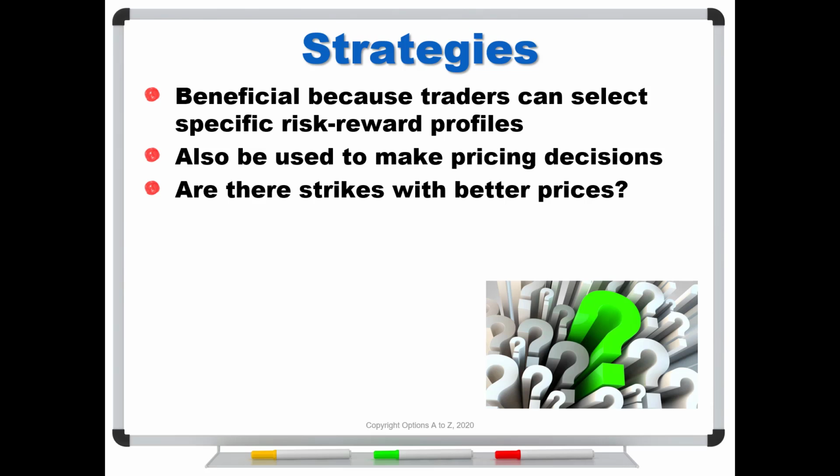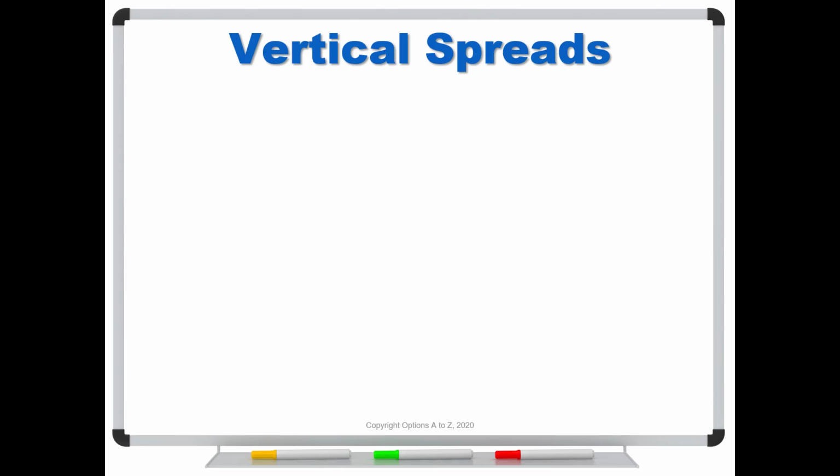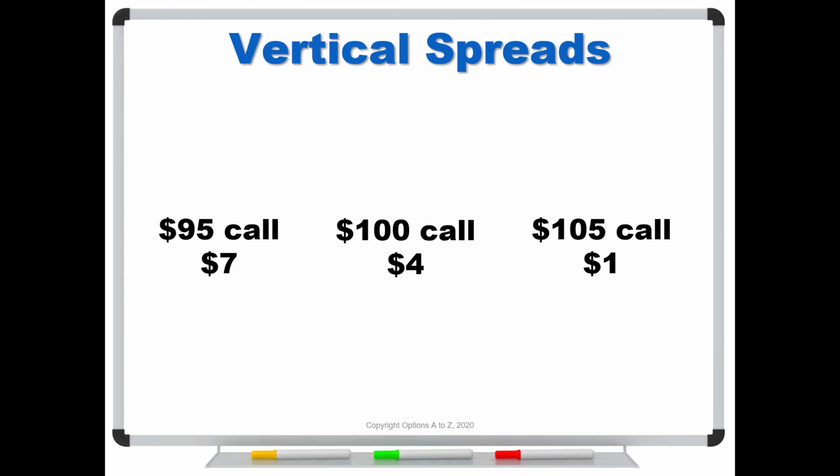So again, are there strikes with better prices, or expiration dates? How can we tell? This is where we get into relative pricing. A nice little trick you can do if you're comparing strategies is to make expiration today. So for example, let's say we're looking at some vertical spreads and we see the $95 call trading for 7, the $100 call trading for 4, and the 105 call trading for 1.